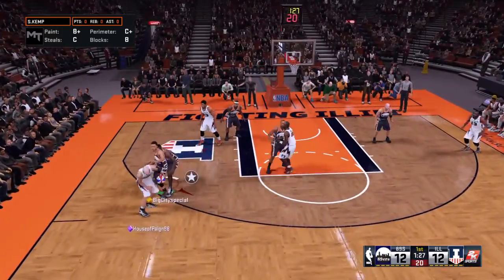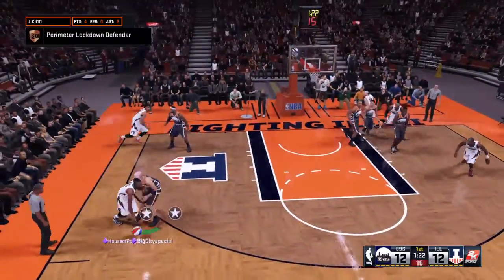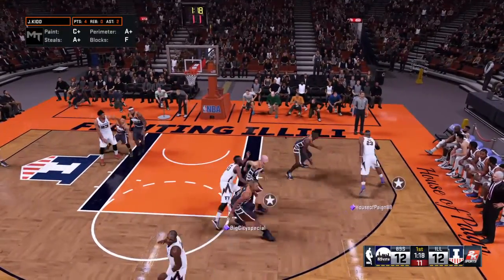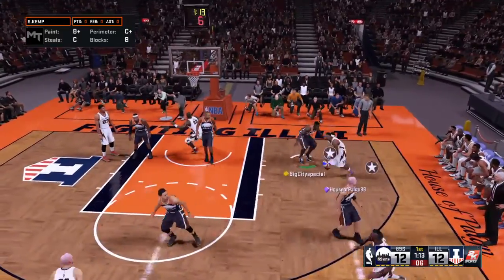So Memphis going with almost an entire new group here. Shawn Kemp, he's checked in for Abdul-Jabbar. James comes in for Kevin Durant. Grant Hill, he's checked in for DeMar DeRozan. And it's Stephen Curry in for Russell Westbrook.